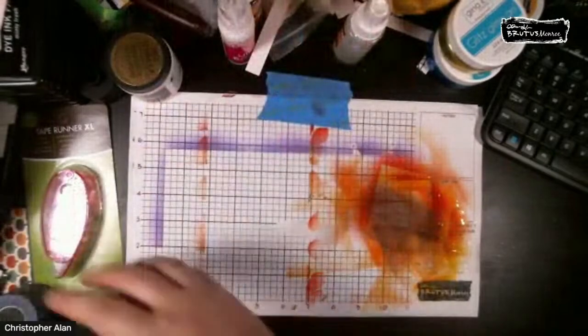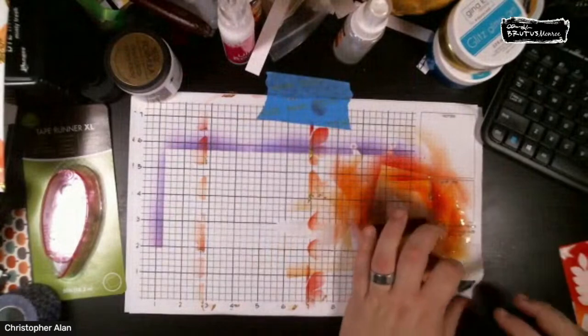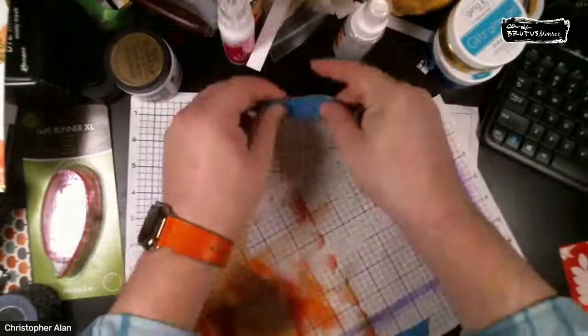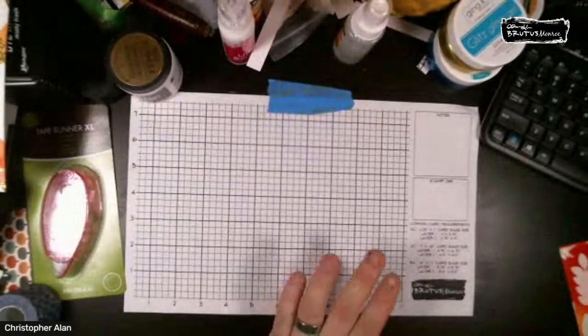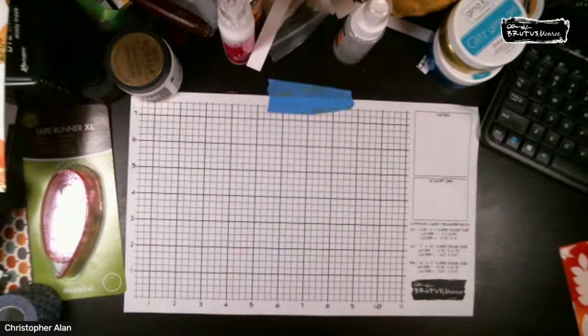We can't do much more with it right now because we do have to allow that to dry. But remember, we're going to be having fun with Decofoil all week. So I'm going to peel this off, keep my tape, because it's 2020. You never know, there might be a tape shortage. So let me move that. Isn't she incredible? She's just out of this world.